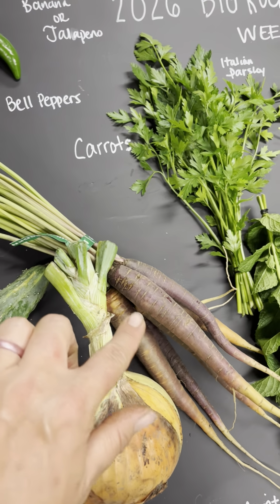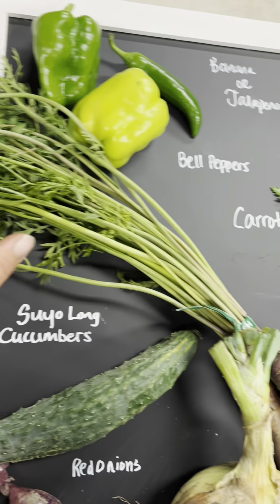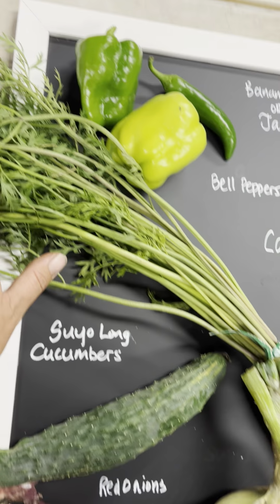We have some purple carrots this week. These are really fun and colorful, and of course those greens, these are particularly beautiful. So, you know, try using them and making like a pesto with the greens, carrot top pesto, kind of fun and different, something to try.